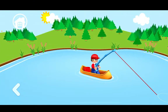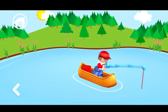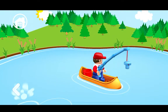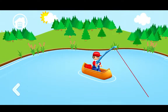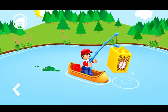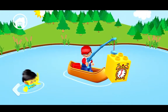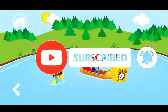Oh, Bob fishes on the lake in his boat. Pull, pull, Bob. Yeah. It's a fish. Super. Take it to the bucket. And one more time, throw the fishing rod. And pull. Pull, pull, pull. Crocodile. No, it's not a fish. Oh, it's an aqualungist. Hello. See the next level, guys.